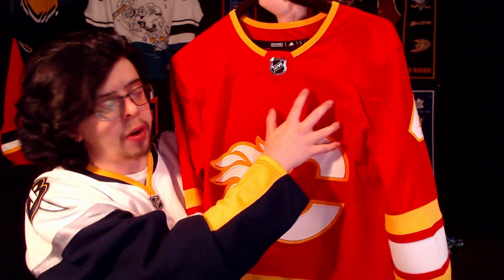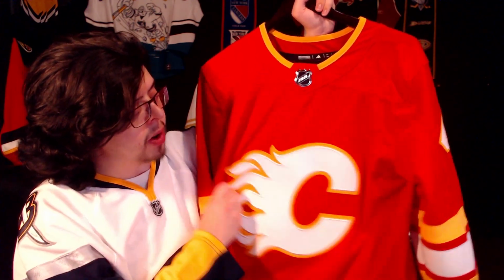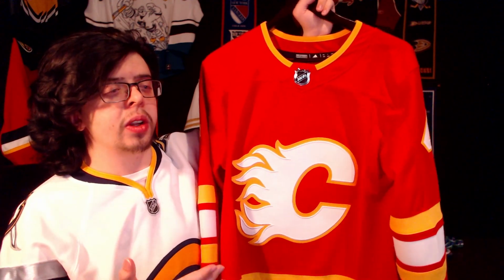Now, the only thing that I actually prefer on the old jerseys to these jerseys here is the alternate captain patch that they have on these jerseys. On these jerseys here, it's just a regular A that's in the font of the names on the back, but on the older jerseys, it was actually the Atlanta Flames logo, and I think that is really cool. I really like that touch on the older jerseys, so I do wish that it was on these jerseys here, but it's not, and I don't really know why they changed that.